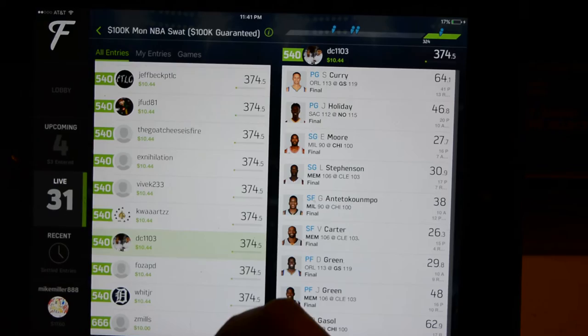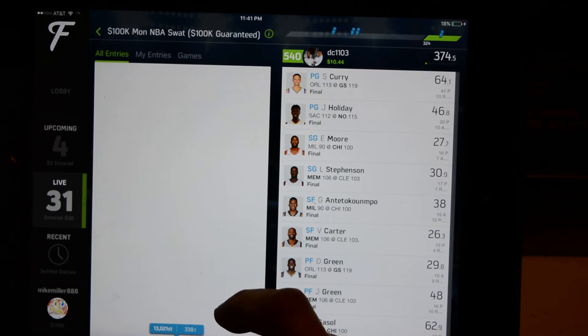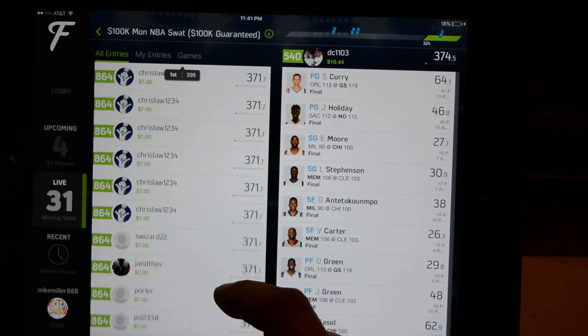But I'm going to move on. There was an entry, like I was telling you guys, at 368.9. And if I see it 15 times in my double ups, here's another one. 864, and then it jumps to 891. That was duplicated about 30 times.